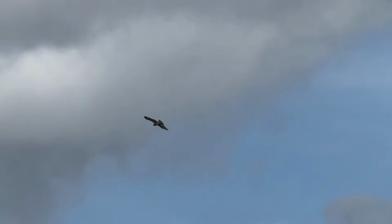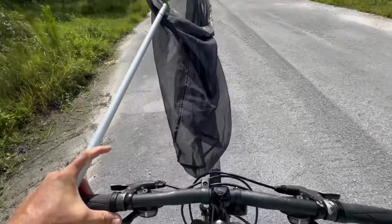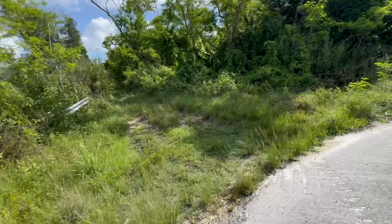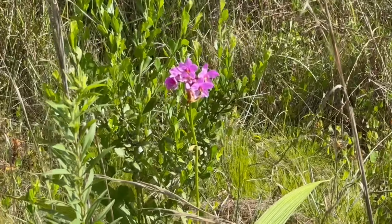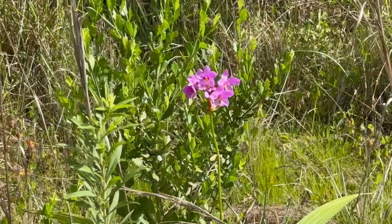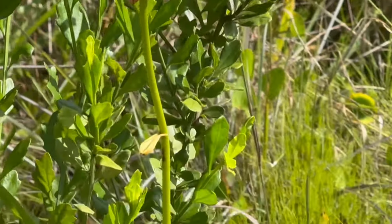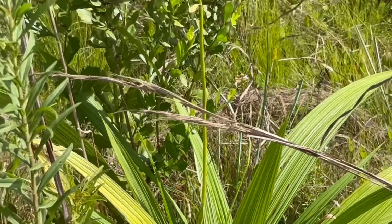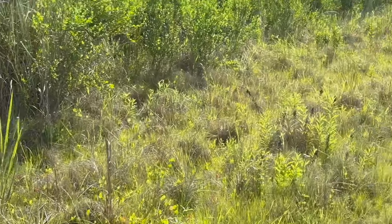Where is it? Doing the best I can with my iPhone, guys. Okay. Onward. Some cool little trails. All right, that's pretty cool. Let me know if you know what kind of flower that is, guys. Looks like an orchid to me. Kind of growing in the ground. Ground orchid or something. I'm not sure. I'm not the biggest expert on that kind of stuff, unless it pertains directly to butterflies and moths.